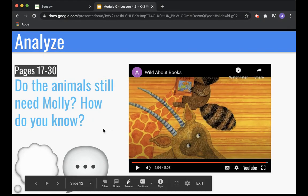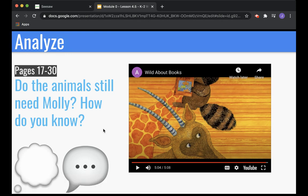All right, friends. Now that we've watched the last few pages, your job is to show me either a thumbs up if you think the animals do still need Molly, or a thumbs down if you think the animals don't need Molly anymore. So go ahead and show me a thumb up or a thumb down. Ooh, I'm seeing lots of good answers out there. Some Kipsters are saying that the animals still need Molly. Some are saying that they don't need Molly. Ooh, Kipsters, if you put your thumb down, you are correct. At the end of the book, the animals don't need Molly anymore.